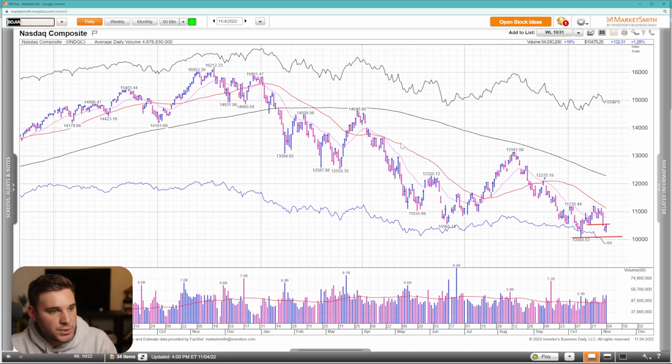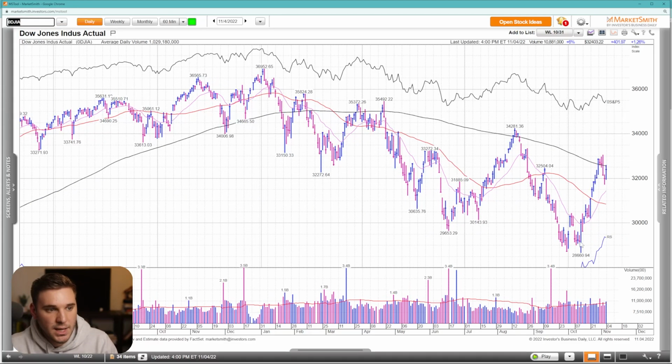Looking at the Dow Jones, this is the first time in a while I've picked this up, but because this index actually has been leading, which isn't a great sign for growth stocks and aggressive trading, because the stocks in this index aren't the most growth heavy.